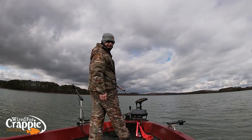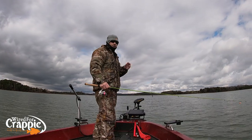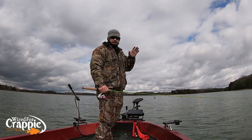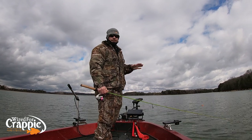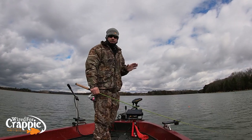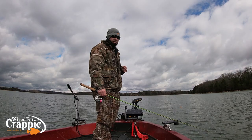What we're going to be doing today, guys, is we're actually going to be fishing submerged timber. When the TVA, Tennessee Valley Authority, dammed our lakes up and flooded these reservoirs, there was a lot of standing timber, especially in Teleco. There's still a lot of standing timber from where they flooded the lake. So we're going to fish that.